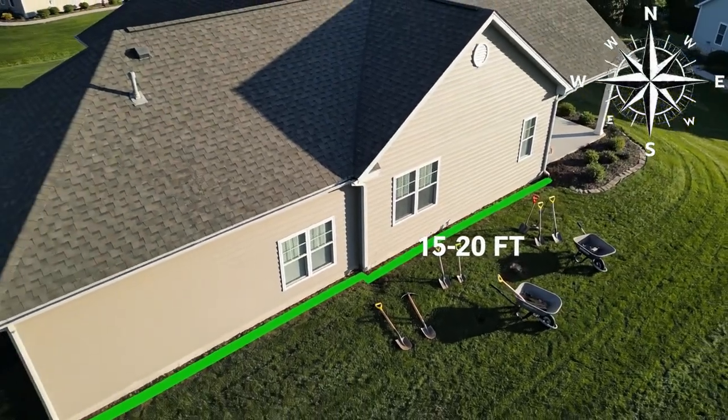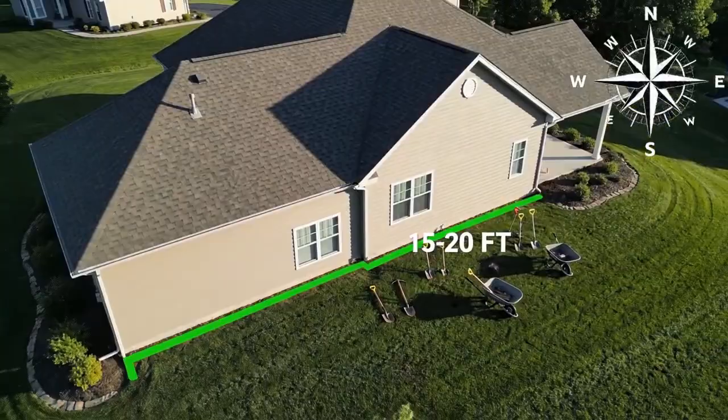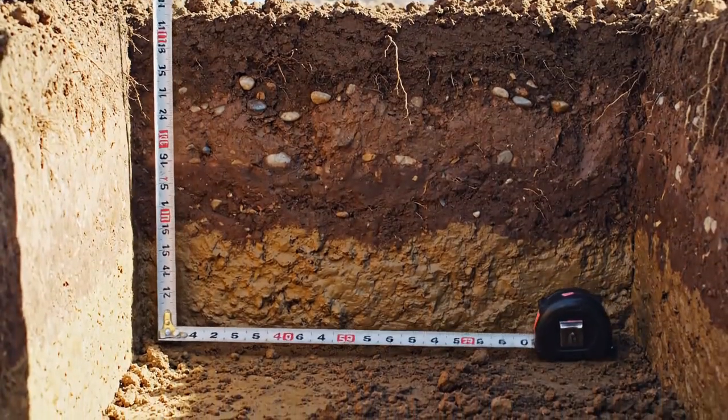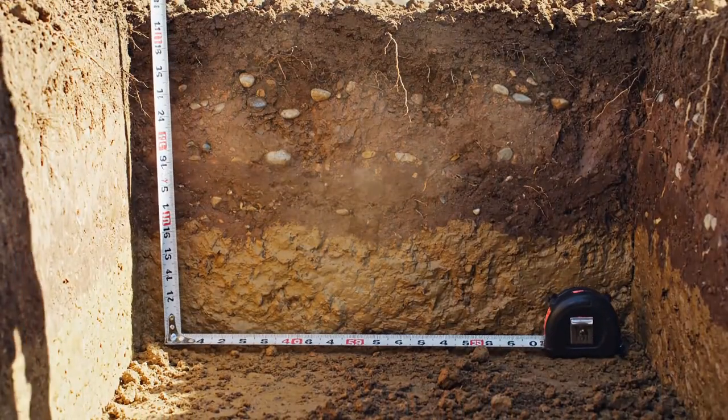Here's the one thing most people get wrong. They bury the pipe shallow, a foot down, maybe 2. They follow the instinct that digging is the hardest part of the project and stopping early saves work.